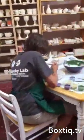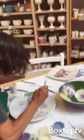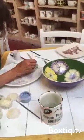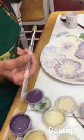What are your more popular? Oh, definitely coffee mugs. We always have a huge selection of those. Coffee mugs are the most popular. Piggy banks and such. Like this woman here is painting a dinner plate to match her serving bowl, which is really beautiful. Hello. And you can see how much the colors will change during the firing process.